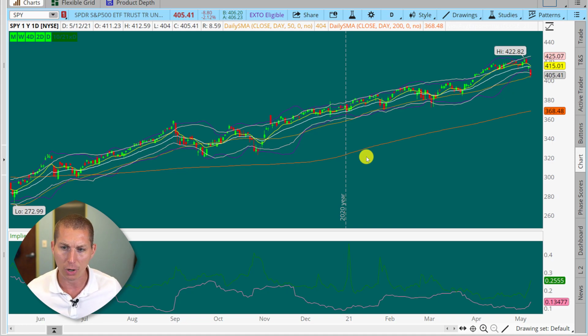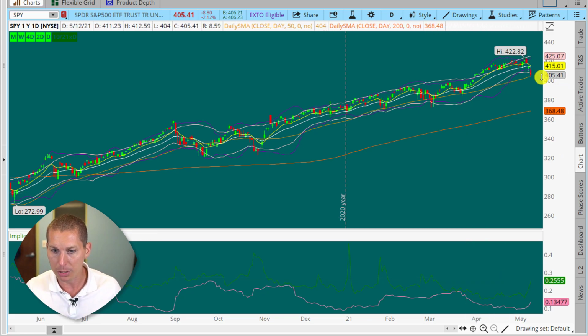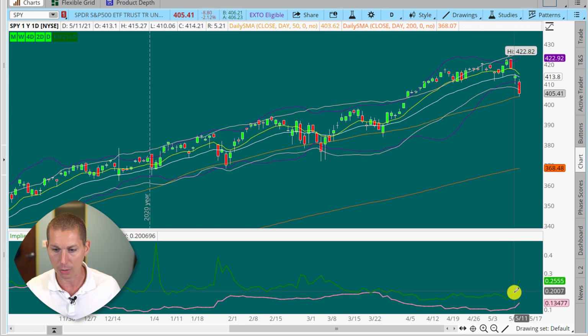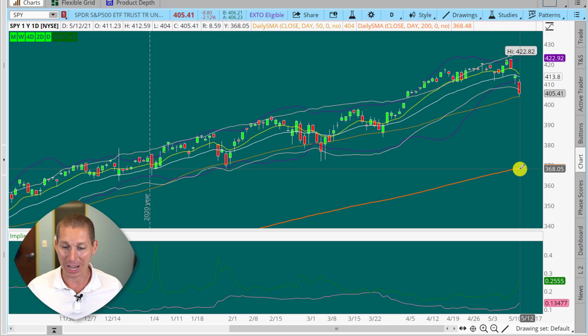We're going to look at the daily chart here, and when we look at the whole scheme of things, it's just a monstrous run higher. We've come to the 50-day moving average. We may see a bounce there, but historical and implied volatility has ticked up higher. This is going to affect all our option premium. The thing I want to keep an eye out for, though, is 367. That's where the 200-day moving average is at.